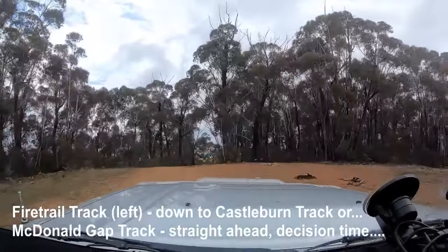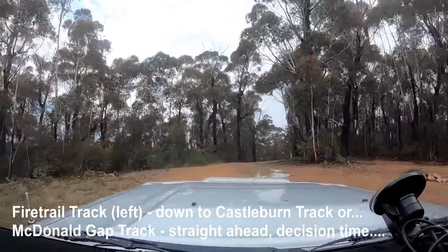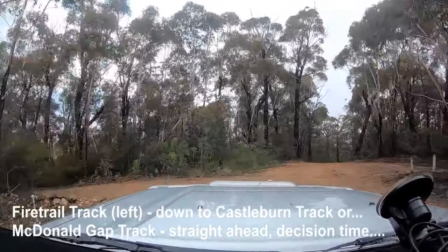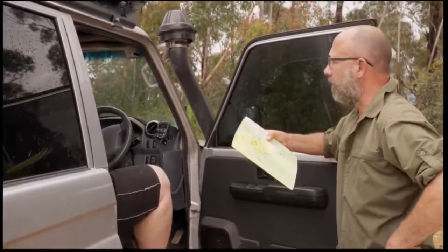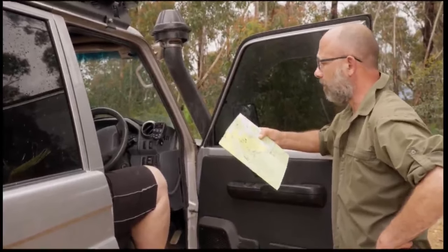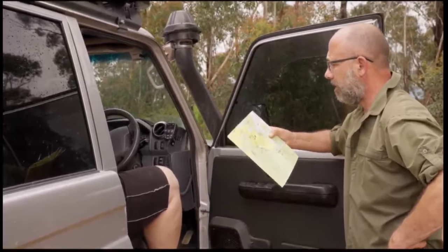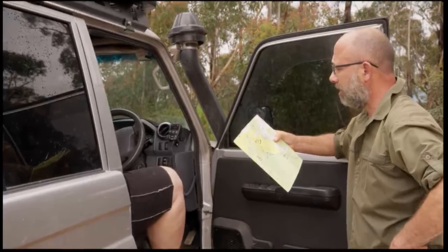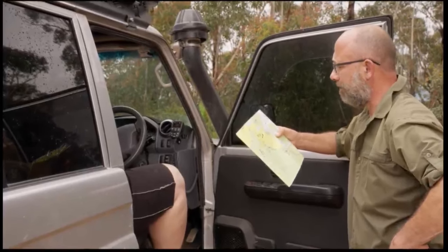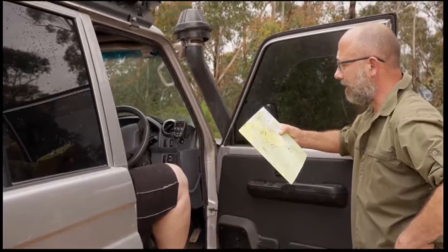As it would happen, there it is, McDonald Gap helipad. So Firetrail. Sure, you're trying to keep to your itinerary as close as possible without diverting too far. But instead of camping up there, we can get to Dargo tomorrow morning and see how we're going. Unless today is a 4 o'clock track, which we all know is notorious.